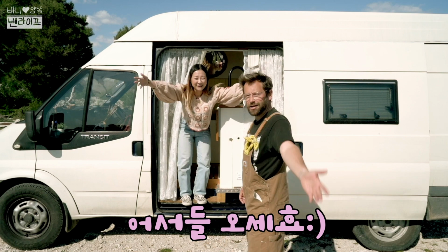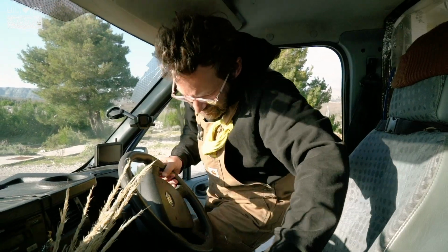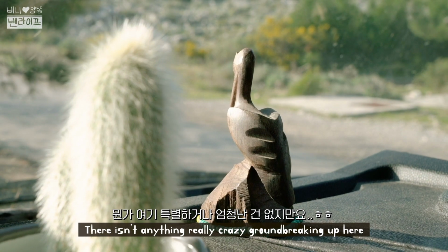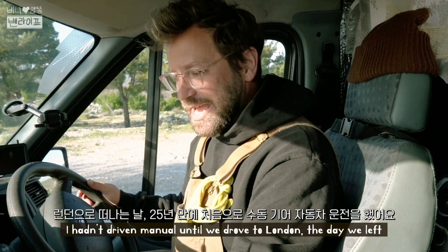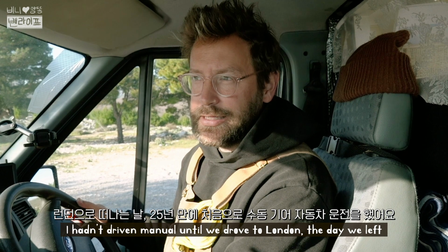Come inside, come inside. Come on. Okay. It's cold, so I'm gonna shut the door. So welcome to the cabin of the van. There isn't anything really crazy groundbreaking up here. Right hand side steering wheel, manual gear shift. I hadn't driven manual until we drove to London the day we left.